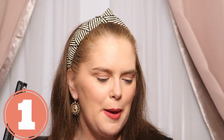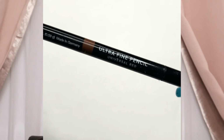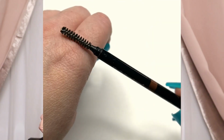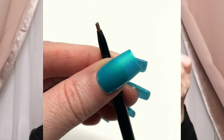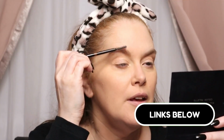So let's start with the Ultra Fine Redhead Pencil. Again, this is a universal shade, and it retails for $30 for 0.05 ounces or 1.4 milliliters. It is made in Germany, with a spoolie on one end and the brow pencil on the other end.